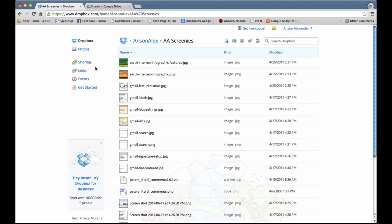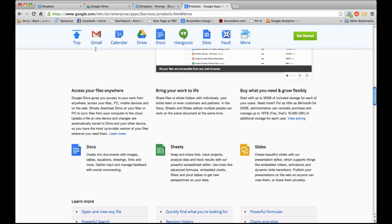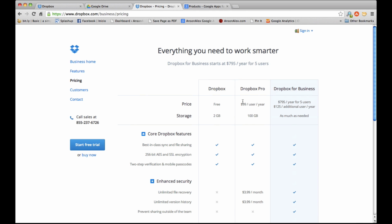And you don't even need to sign up for the full business account. You might be okay with just doing the Dropbox Pro account, $99 per user per year. You're definitely going to save a couple hundred dollars there compared to signing up for Dropbox for Business. That's up to you. But when you start sharing files with clients, generally speaking, a lot of people have used Dropbox before, so they're going to be pretty comfortable going in and accessing those files.